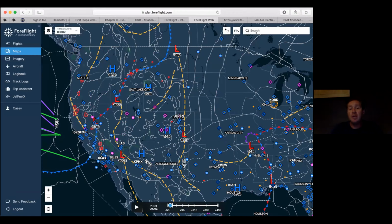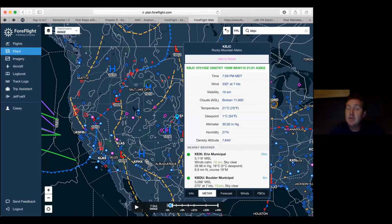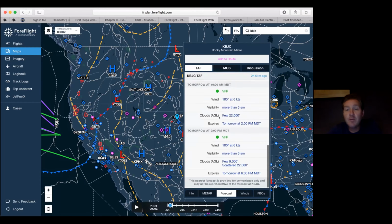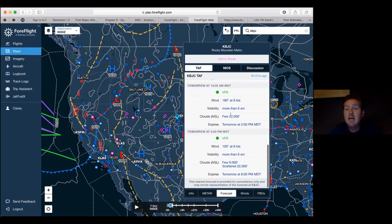Another great tool here is the ability to quickly pull up a forecast and a METAR. Typically in Boulder here, I use Jeffco as our best forecasting point, so we can see the current weather at Rocky Mountain Metro. It used to be called Jeffco, and then of course we can pull up the TAF. The TAF is our forecast for this airport. It typically covers just about a 24-hour period, and we can quickly see here that we expect VFR conditions and a little bit of light south winds moving into the area.